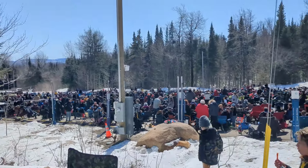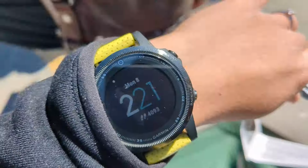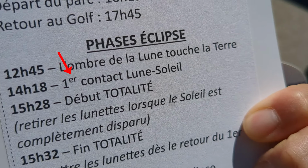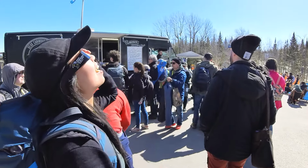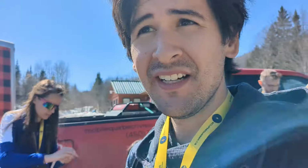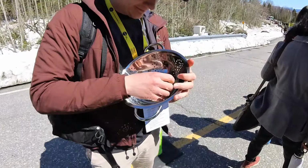There was a huge crowd during the observatory's solar eclipse event. So just a few minutes ago, around 2:18, according to our schedule, it was the first contact between the moon and the sun. Oh my gosh. The crescent is starting to form. It's amazing. We have some of our solar eclipse gadgets.